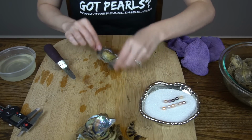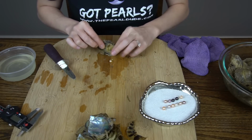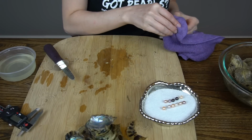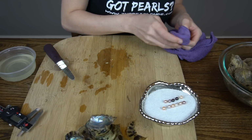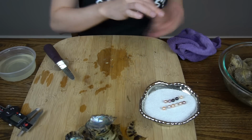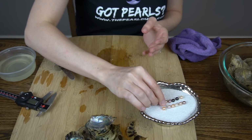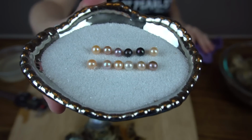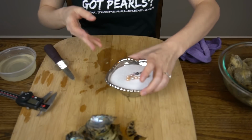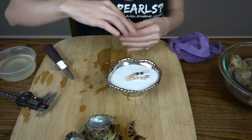All right, one left. It's a light peach. Got some amazing colors here. Hey, congratulations, Matthew. 12 gorgeous pearls.